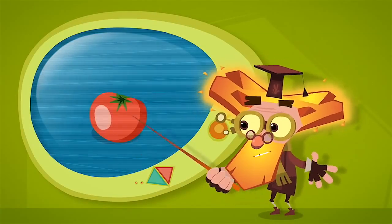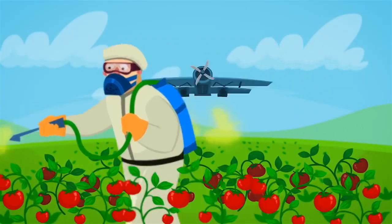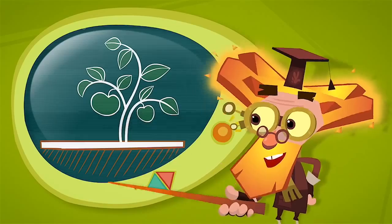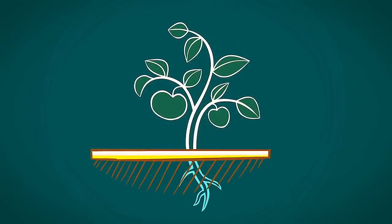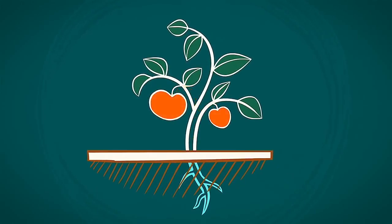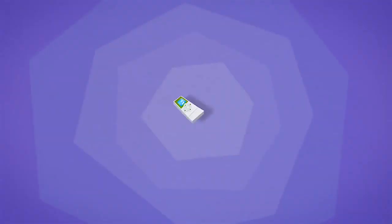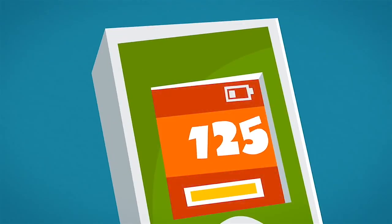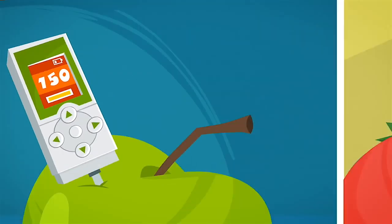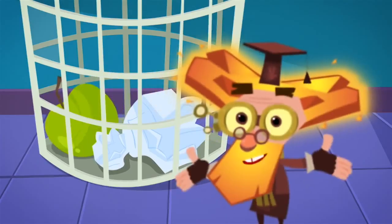To grow apples, tomatoes, or melons faster and bigger, people add chemical fertilizers to the soil. But there's a problem if too much of these chemical fertilizers is used. When there's too much of them, the harmful chemicals get inside the fruits and vegetables, and that makes them very dangerous to eat. An Ecotester is a special device that quickly shows how much of these harmful chemicals have gotten inside of the food. And if the reading is too high, that means you shouldn't eat it.